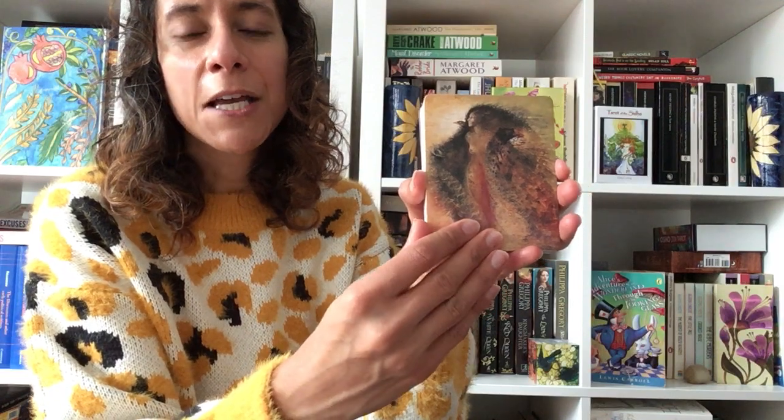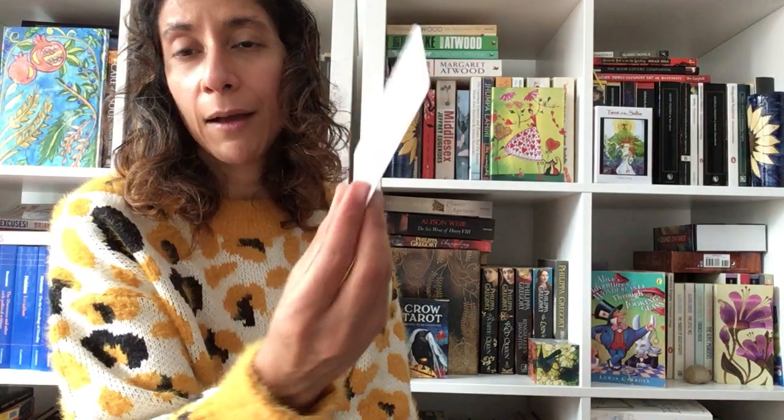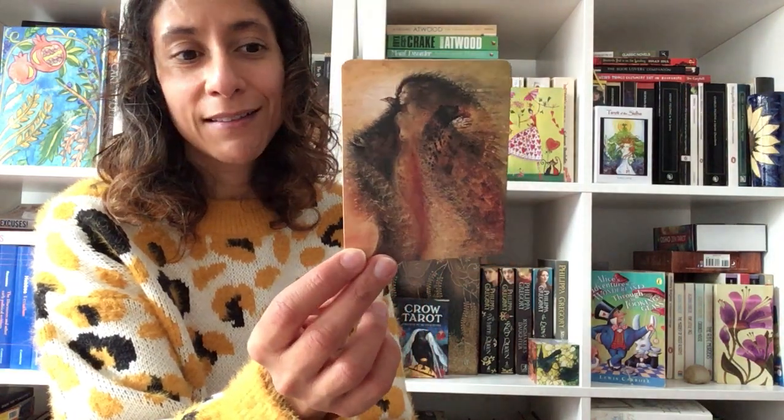But one of the things I realized at that moment was that for years I've been collecting postcards. And then it was during quarantine I realized it was because I wanted to collect images. So for me, cards like this are just absolutely fabulous, because whilst they might be associated with a specific goddess for the author, for example, this is Valkyrie, and she's the bird goddess, and here at the back we have some text about the image.